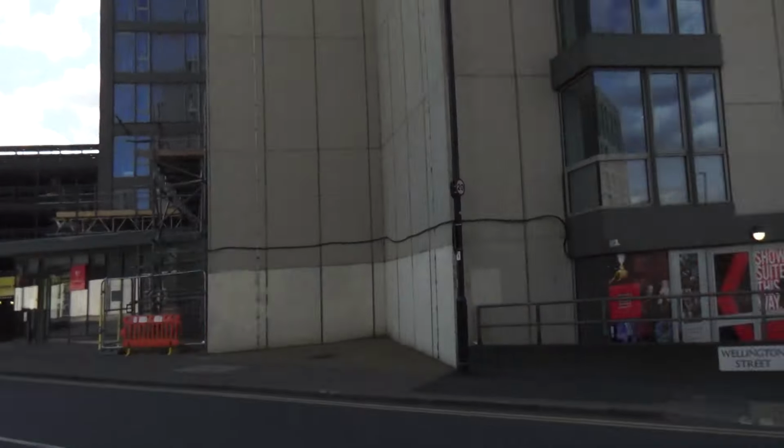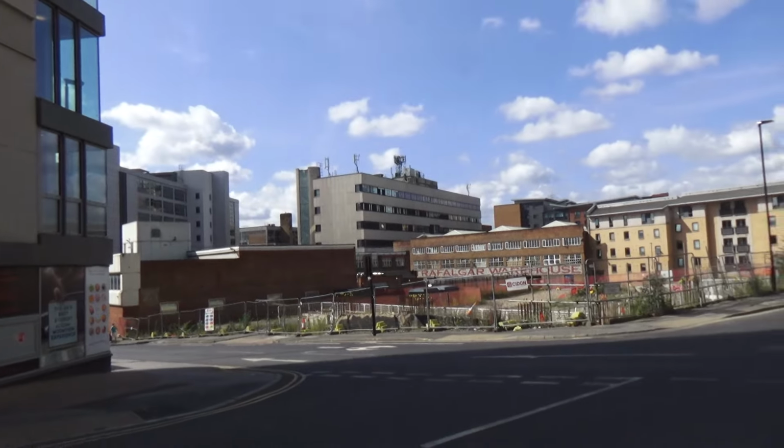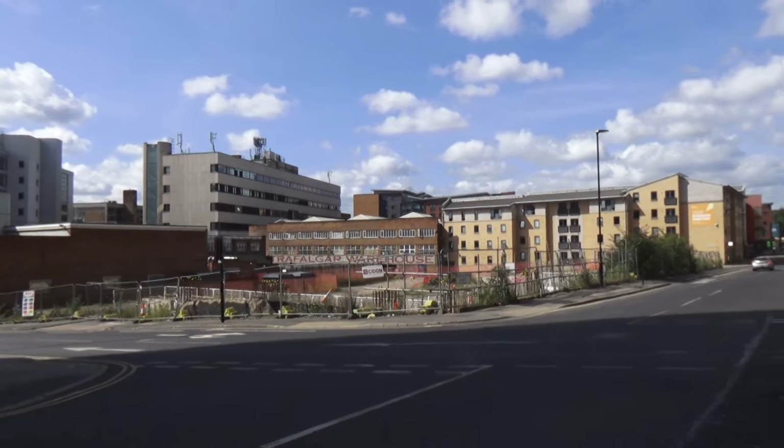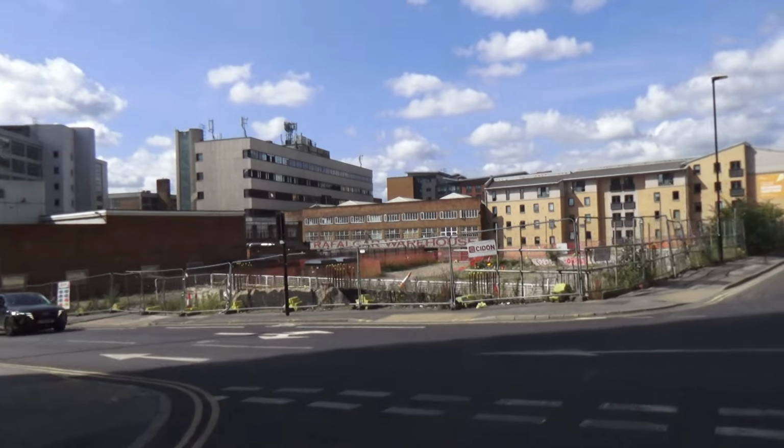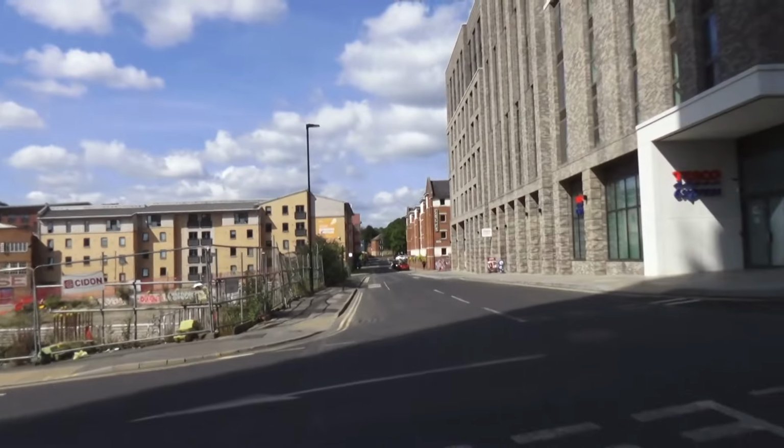But I'm sort of coming to the end of Heart of the City 2, or it might have been known as the retail quarter of Sheffield, but I just want to show you one last thing. But this would have all been industrial areas around here. It's now student accommodation.